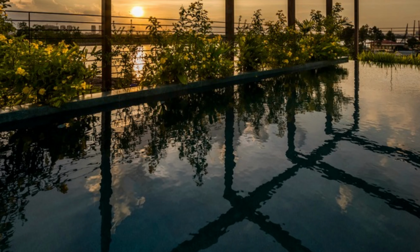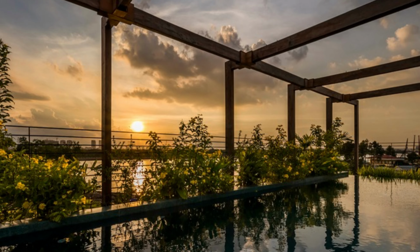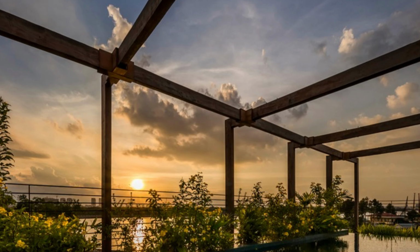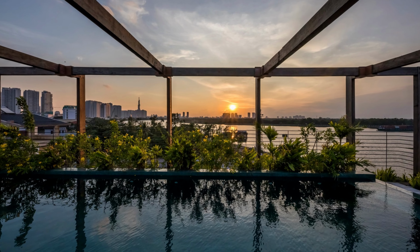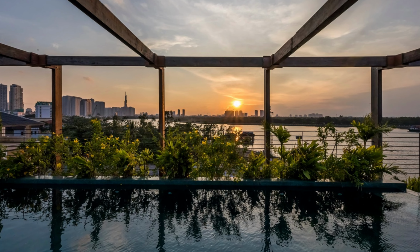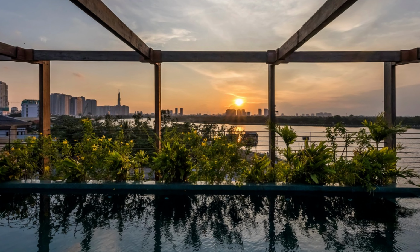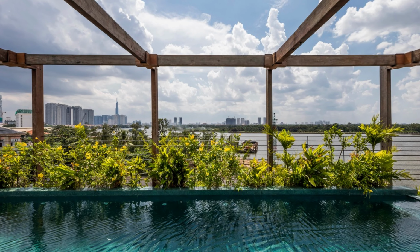Now, the architects didn't just pull this design out of thin air. They took inspiration from a variety of sources like Vietnamese tube houses, Edo architecture from Japan, the De Stijl movement, and even Vietnamese modernism. The architects put all these influences into a blender and came up with a refreshing architectural smoothie.